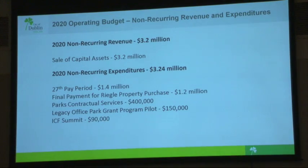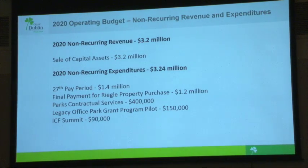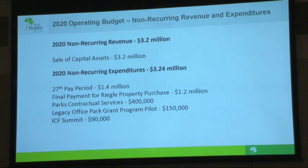The first item of note is that the city does not typically have non-recurring revenues. The only real example of this would be the sale of city property, particularly land. Additionally, revenue collected from land purchases is typically returned to the fund that provided for the purchase of the land, and this has historically not been the general fund. Therefore, the city having any non-recurring revenue is a rare event, but it is planned to occur in 2020.